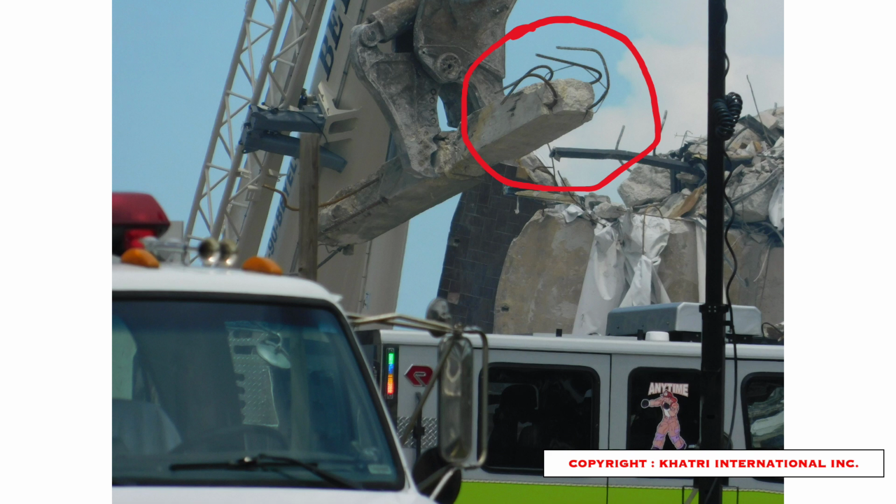It's hard to say. I don't have a set of drawings to work off of, but just from what I'm seeing in this slide is not promising. It means that the building may have not been constructed correctly to start with, and that's a speculation at this point until we have further information.